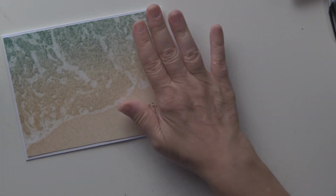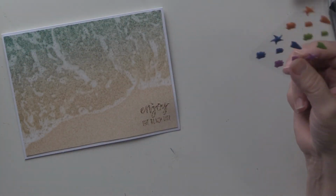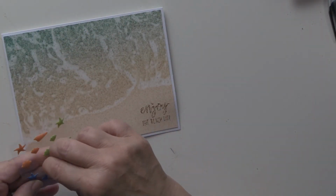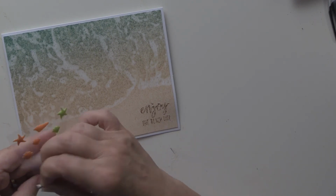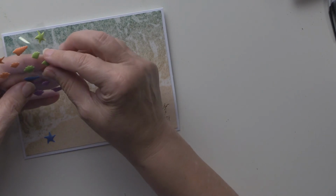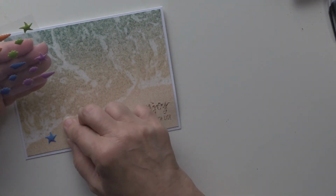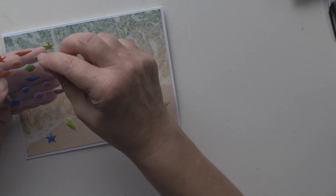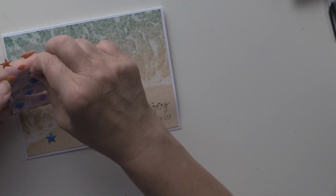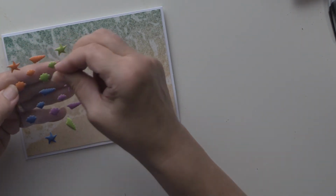Just cut up the packaging and stamp it with whatever sentiment you'd like, and then it comes with these really cool starfish and, let's see, conchs, and I don't know whether you'd call these, what are these? They're certainly not clams. I don't know. Periwinkles maybe? I'm not sure.